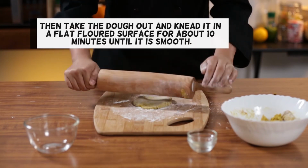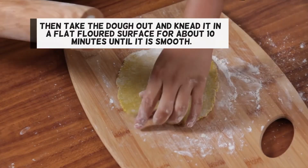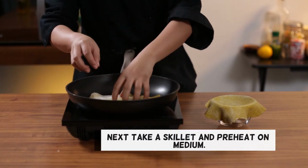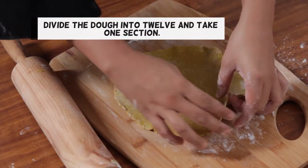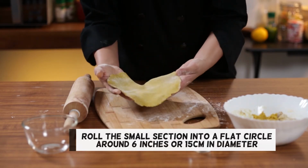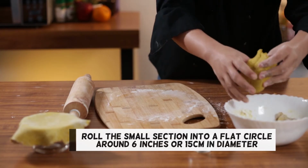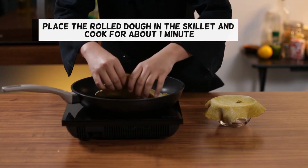Then, take the dough out and knead it on a flat floured surface for about 10 minutes until it is smooth. Next, take a skillet and preheat on medium. Divide the dough into 12 and take one section. Roll the small section into a flat circle around 6 inches or 15 centimeters in diameter. Place the rolled dough in the skillet and cook for about 1 minute.